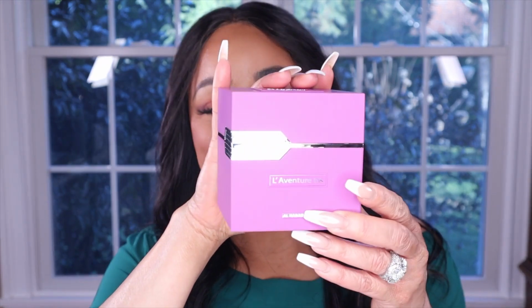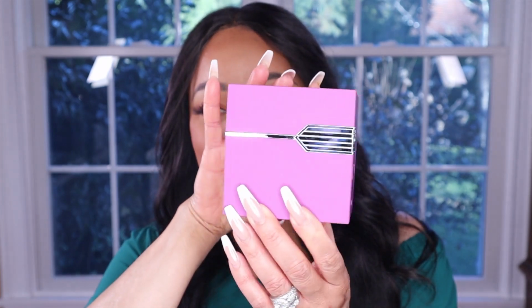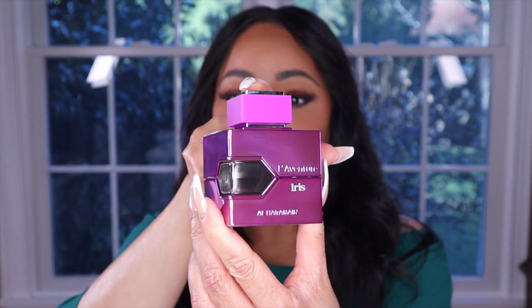So let me show you the box that it comes in. It's basically the same box as the others, just purple. And here is the bottle.